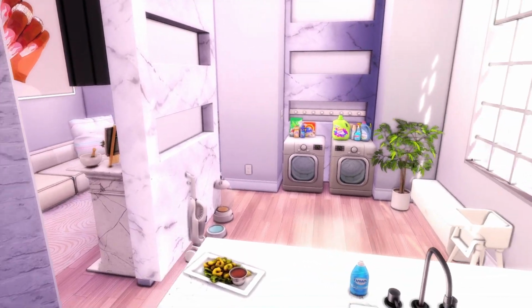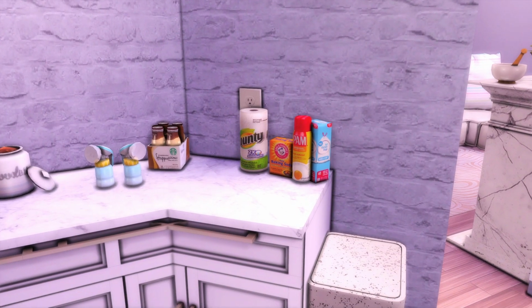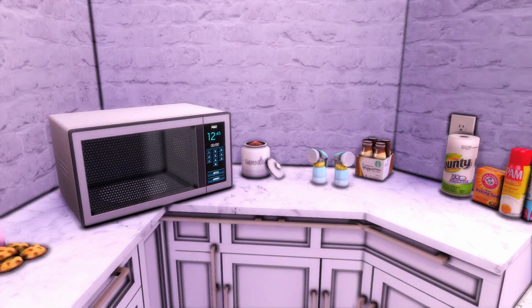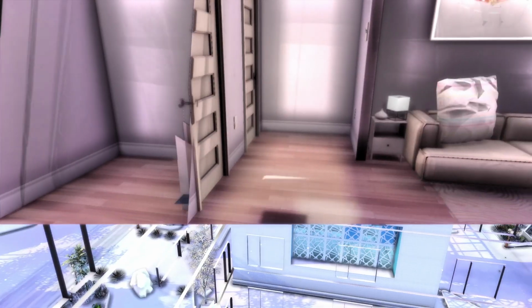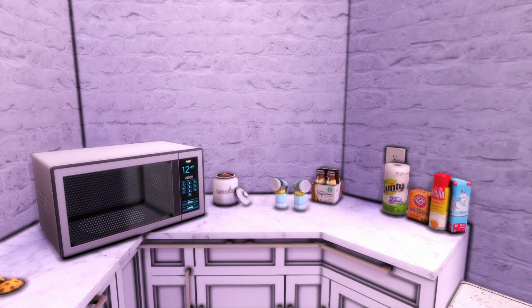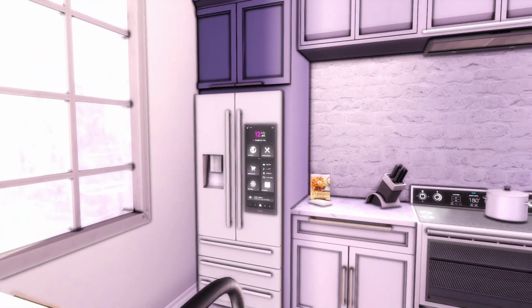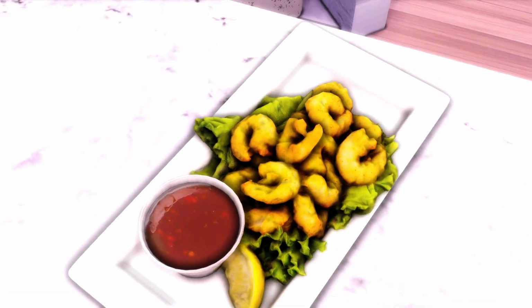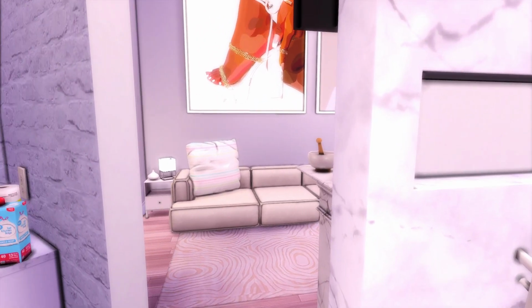I like it. It's very open concept type vibe. We got the Bounty, the baking soda, the Pam, the trash bags. We got the pumps. We got the cookies, the baby formula. We got our microwave, Starbucks, all that good stuff. Stove, cookbooks, refrigerator, all that good stuff. And some, I don't even know what this is. Shrimp, it looks like. Some shrimp.